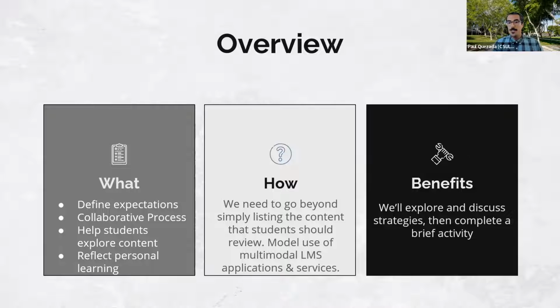Following that, we'll look at a certain strategy and how this can look in your own course as you begin delivery of your instructional materials. This will include an emphasis on learner assistive technologies and instructor modeling.